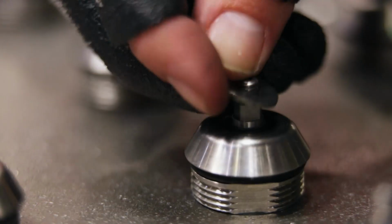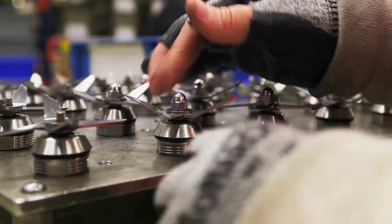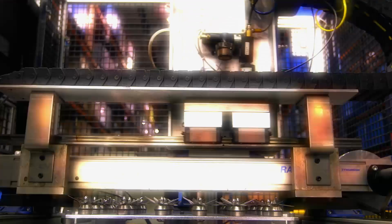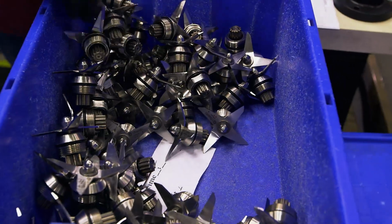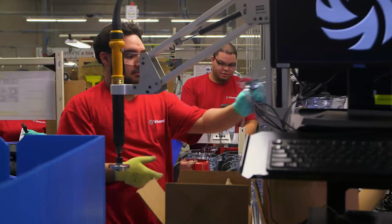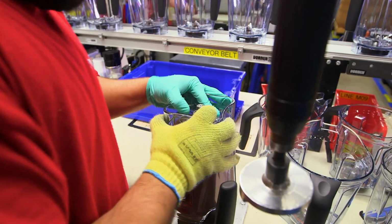Washers, hardened stainless steel blades, and acorn nuts are screwed together. These guys are making about 5,000 a day. Trays of assembled blades are tightened by a robot, and then transported to the third and final stage of the blender build, the container. The container is made from food-safe, BPA-free plastic, and each year, Vitamix gets through nearly 2,000 tons of it. It takes a factory worker about 30 seconds to screw in the blades.